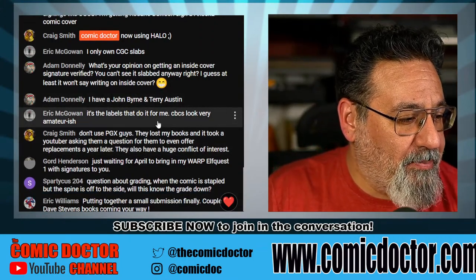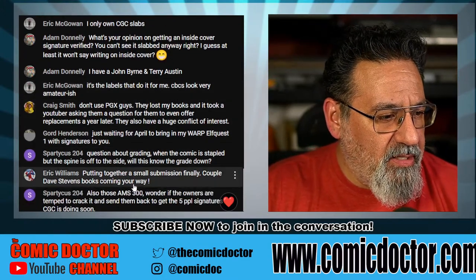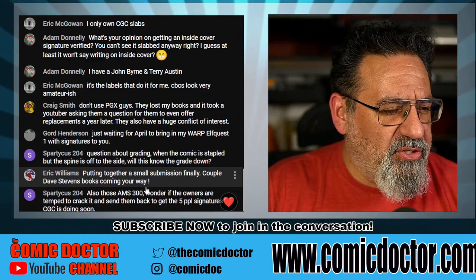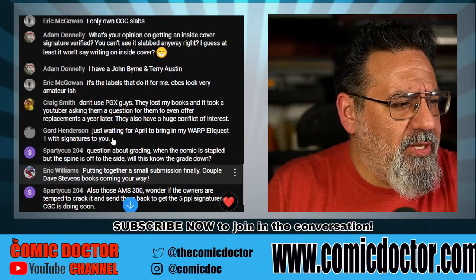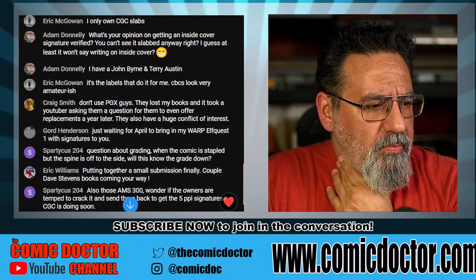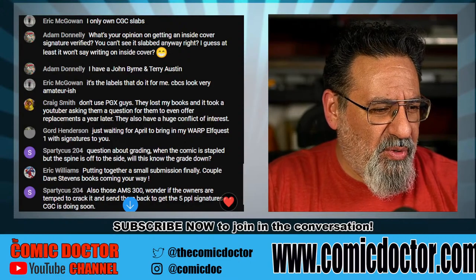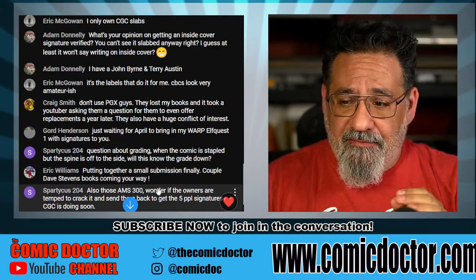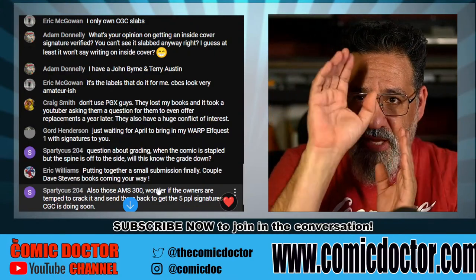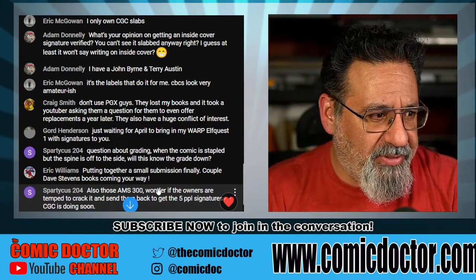Spartacus, question about grading. When the comic is stapled, but the spine is off to the side, will this lower the grade? I'm not sure I know what you mean. Do you mean if the comic is not centered, if there's more white? Can you kind of clarify that, please, Spartacus?